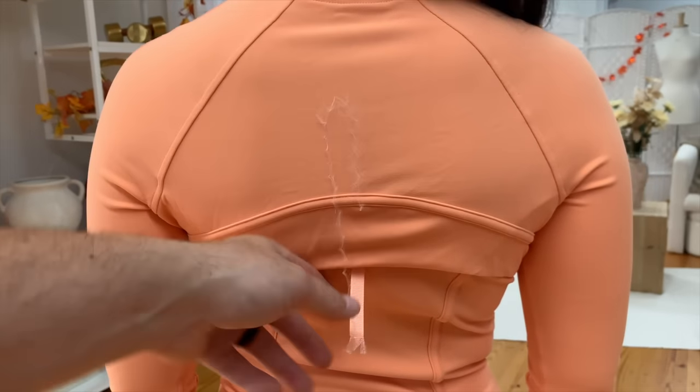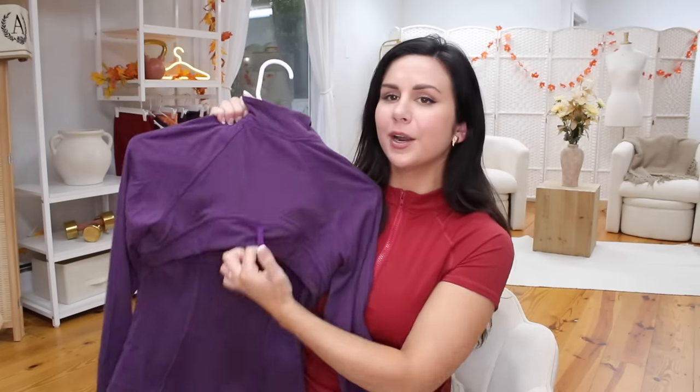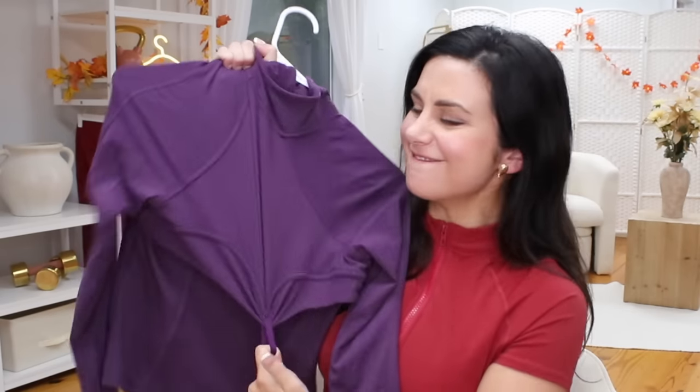Oh shit, it just broke right off. What the hell? So it was a little bit shocking that it ripped right off. So then I went ahead and grabbed the purple one, and I tugged as hard as I could. And nothing. Explain yourself. I work out. You work out.